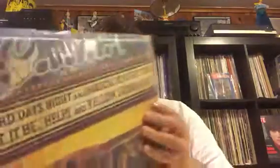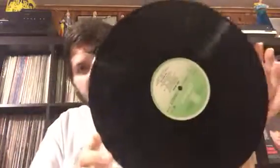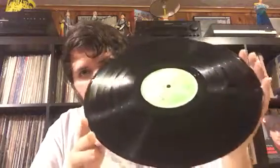And while I was waiting, I picked up another copy of the Beatles' Real Music in shrink wrap from the same seller, except it is a German pressing. I don't know when the original Real Music came out, but I have a feeling this would probably be an original pressing from Germany, but I could be wrong.